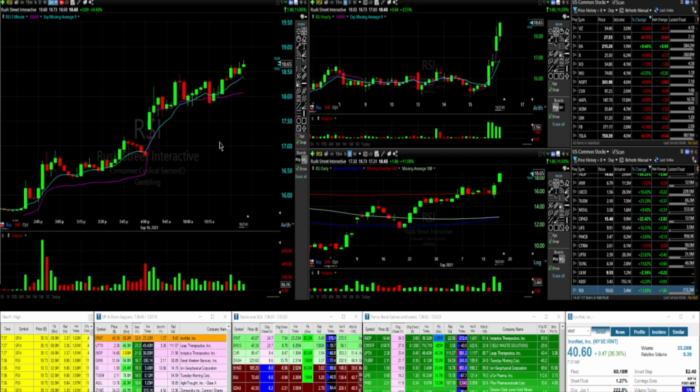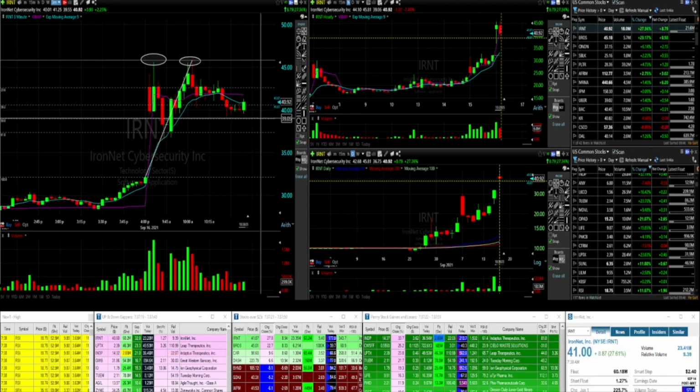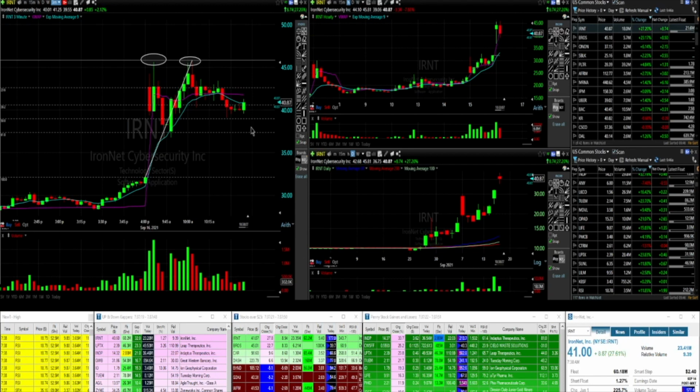IRNT, all right. It double topped on the daily. It double topped on the intraday chart here. You see 1 and 2 right there. So you double top here, and now you're left with what's going to happen here, and is this going to reset itself? Well, right now it's holding up fairly nicely. This was one of the leading gappers this morning.